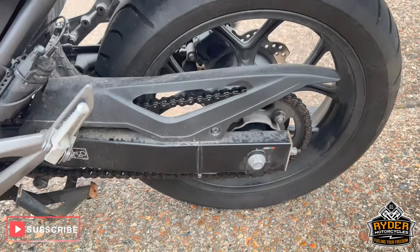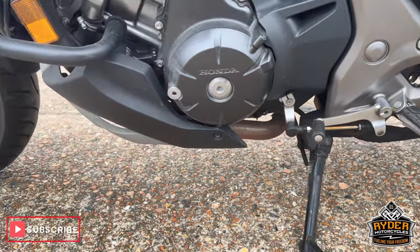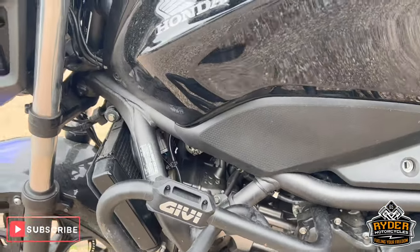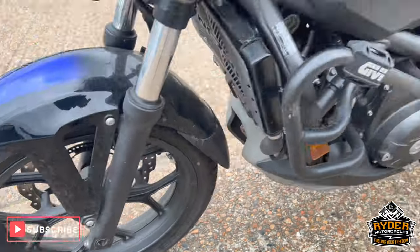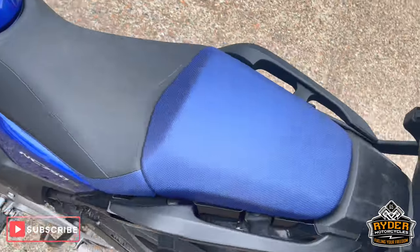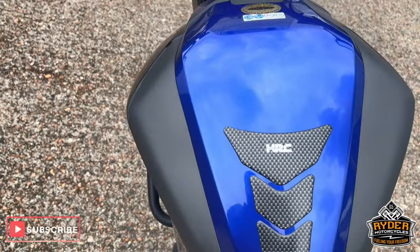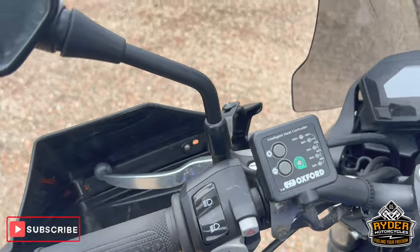Chain sprocket's good. Got the Scottoiler. All of the panels down here are nice. Again, you've got crash protection there. Front wheel on this side is good. Rear seat's nice, as is the main seat. Also the tank. We've also got the Oxford heated grips.